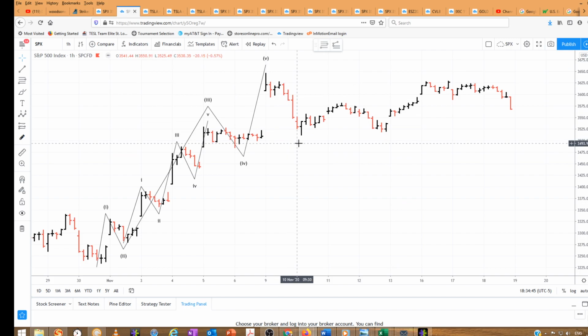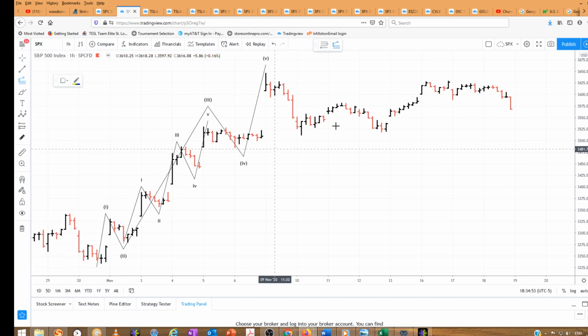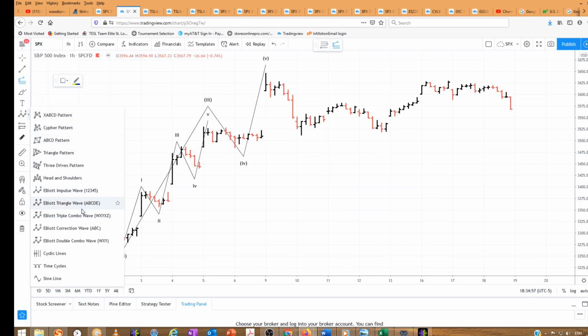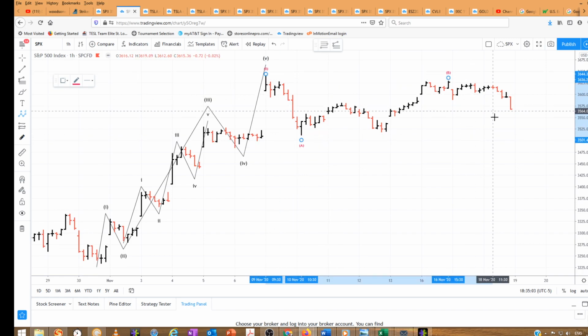Okay, so we have an A down and a B up, and this looks like it'll be C down. Okay, so we can do our Fibonacci's on here. Well, let's do the labeling first, guys, if you don't mind. We'll do an A, B, C. Okay, so this would be A, that would be B, and C would be somewhere here.